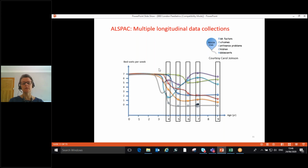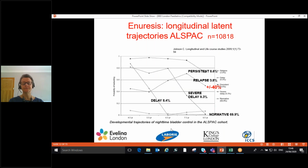ALSPAC allowed us to do one more thing, because it took the projection of each individual child and projected it all the way through childhood. That's allowed ALSPAC to group the children into different groups, and this shows a really interesting thing. This axis shows your odds of wetting. If your odds of wetting are 0, you're dry. If your odds of wetting are 1, they're very high. But along the bottom here, between 4.5 and 9.5 years of age, we've got 70% of kids who are dry.